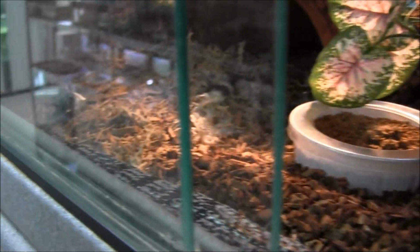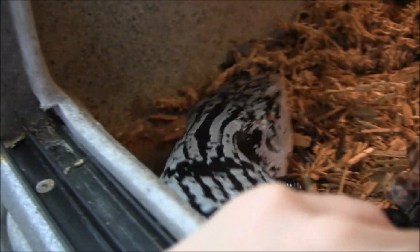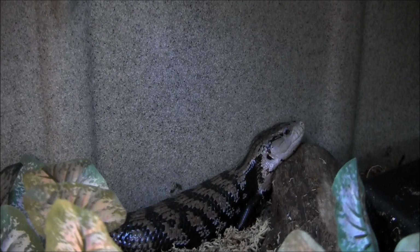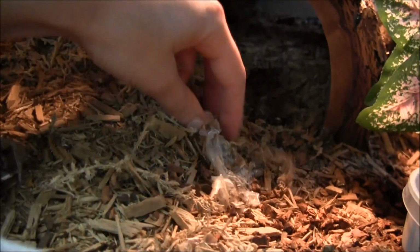Over here, we've got the xanthic. As you can see, a lot of them are pretty skittish, but they get used to us after a while. Again, the same deal with lots of visual barriers, actually multiple hides, because back there I've got our little xanthic paired up with another similar type of Indonesian blue tongue. We've got their dish of food, we just shed. And what else we got going on over here? One of our little girls.